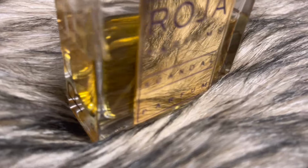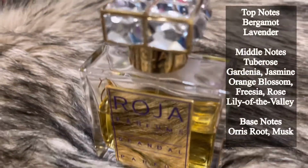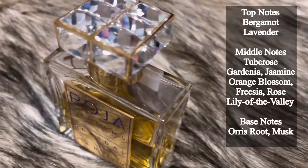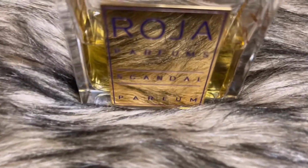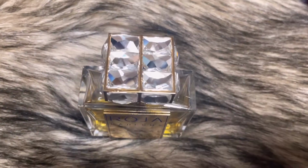Scandal is another fragrance that's really nice. Of course, it's noticeable as a Roja Dove. It's got the Roja Dove DNA in there. But I think that it's one of the fragrances easy to recommend to others because of the tuberose in there. Of course, because of the orange blossom. A lot of people like those notes. So it would be an easy Roja Dove recommendation for me.